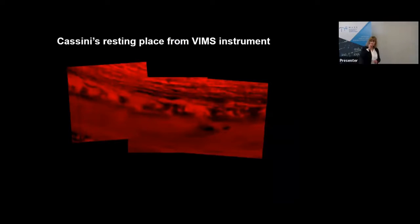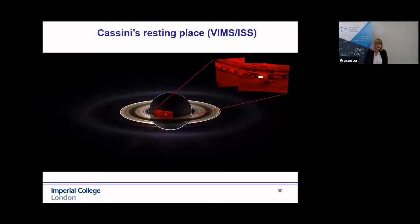So at the end of the mission, what happened was the spacecraft dived into the atmosphere. This shows you the equatorial region of Saturn. And this is data from an infrared instrument that's almost able to measure the internal heat that's leaking out. So the red is the internal heat and the black are clouds within the atmosphere. And that white ellipse there is where the spacecraft dove into the atmosphere. To put it into context, it was just above the equator in the northern hemisphere.